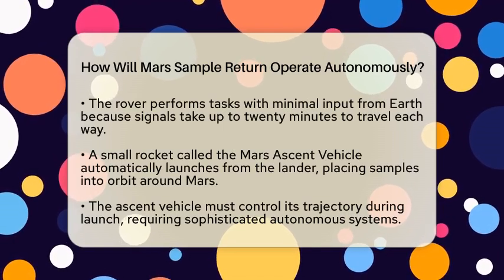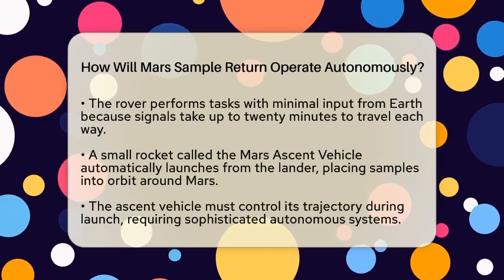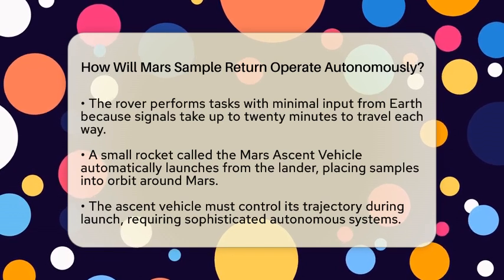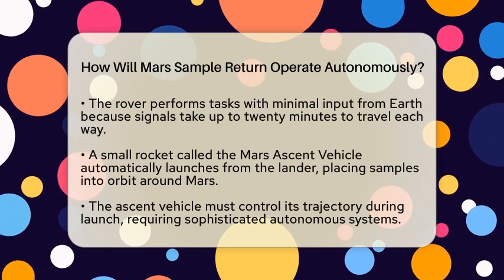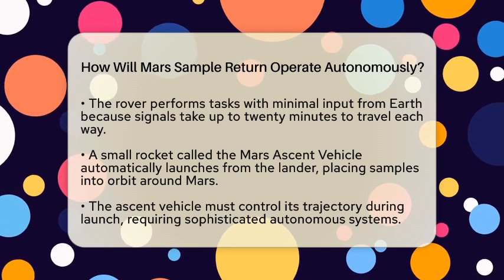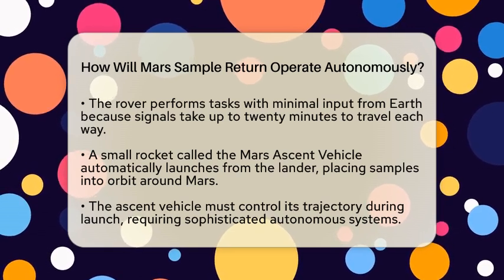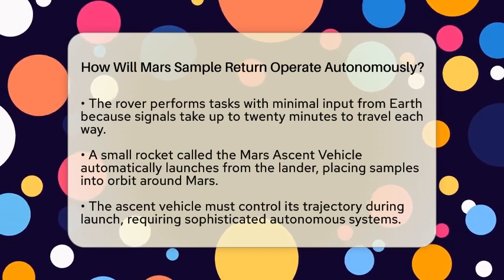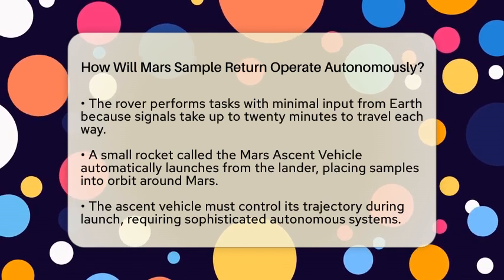Once the fetch rover has gathered the samples, a small rocket called the Mars Ascent Vehicle will launch from the lander. This rocket is a two-stage system that will automatically ignite and place the sample container into orbit around Mars. This launch must be precise, and the vehicle needs to control itself during ascent, adjusting its trajectory if needed. This is a first for robotic missions and requires sophisticated autonomous control systems to succeed.